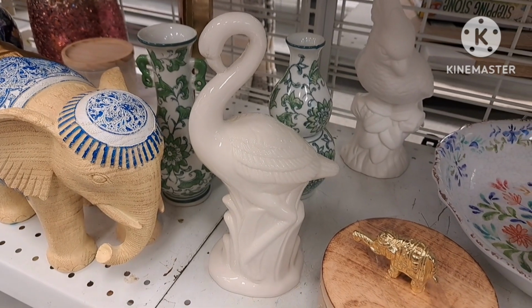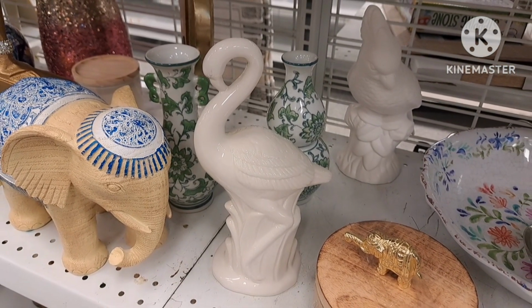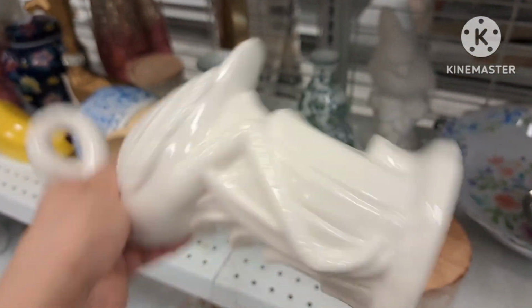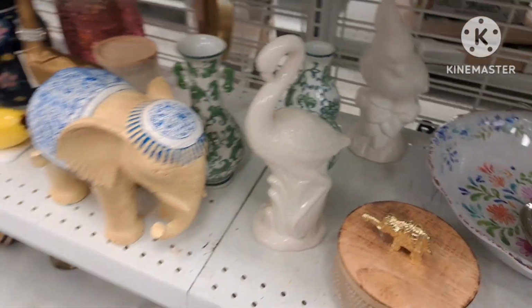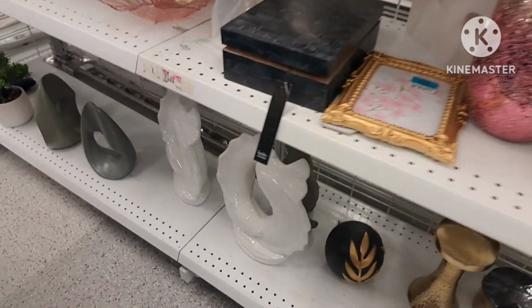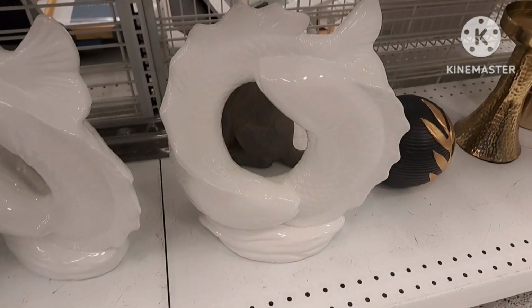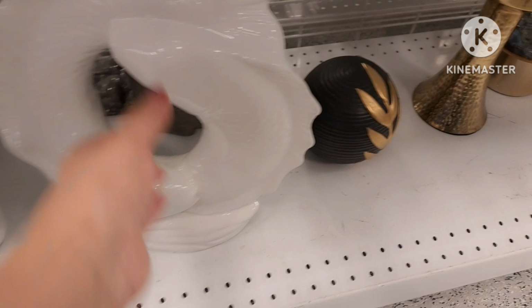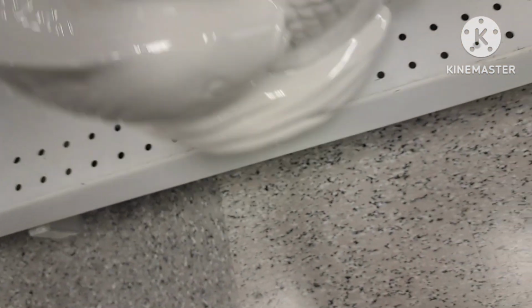This is giving me Fitz and Floyd vibes. So pretty. How much is this little guy? Speaking of Fitz and Floyd, look at these beautiful angel fish. That is so pretty. Ay, wey.